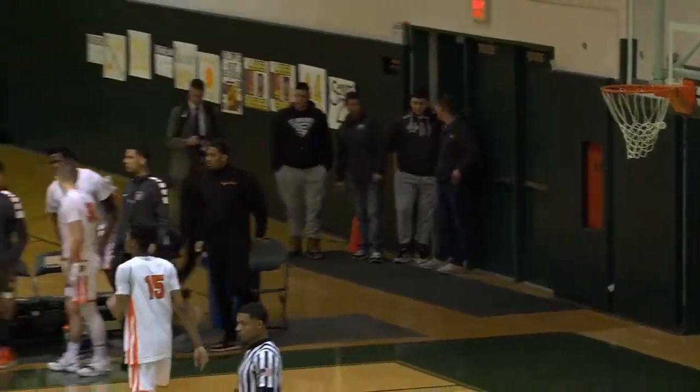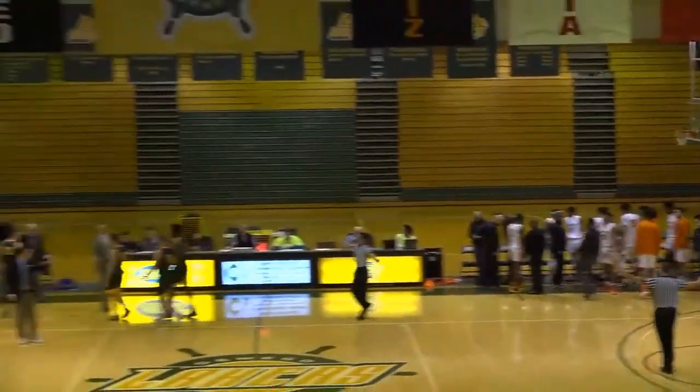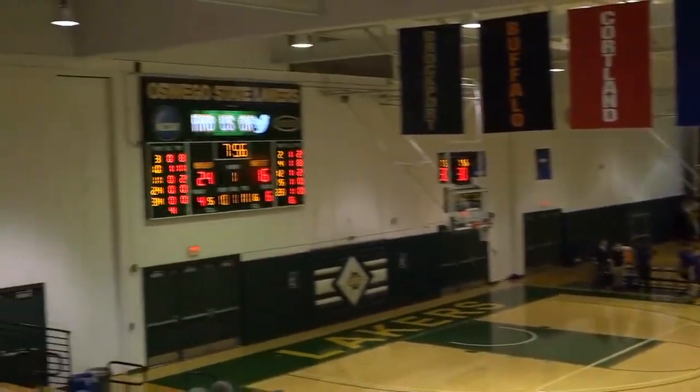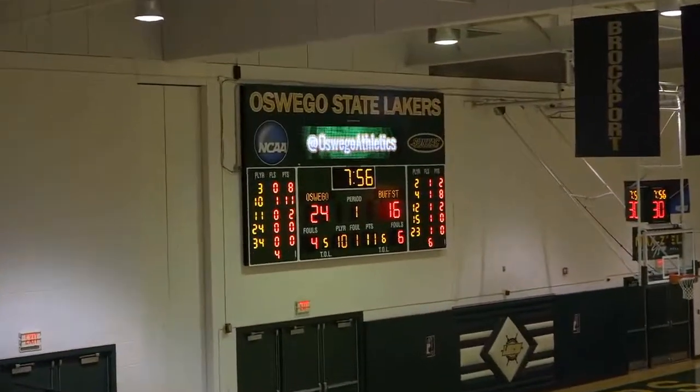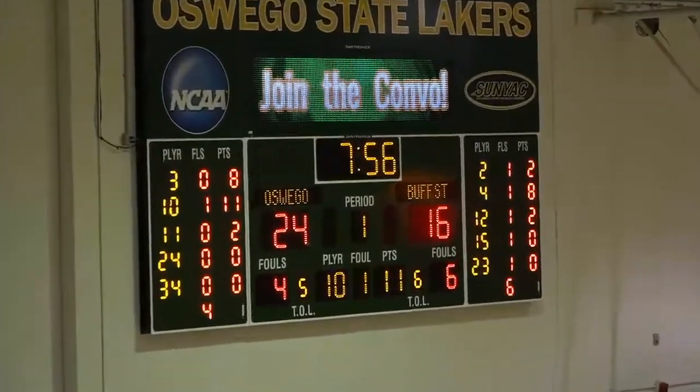7:56 to go. We're going to get a timeout by the Bengals. Just as Darudovic was going to head out, and he was going to be replaced by Quinn Carey, but they'll take a quick break here in between free throws for Sanborn. It's an 8-point Laker lead, 7:56 to go in the first half.